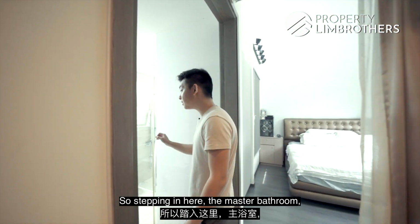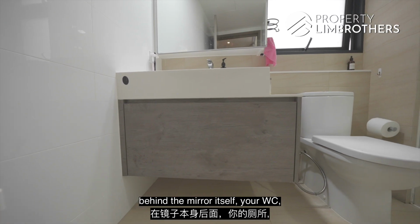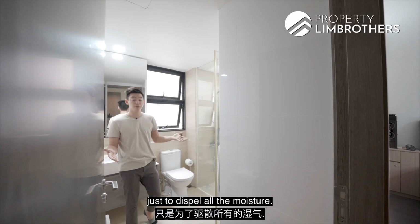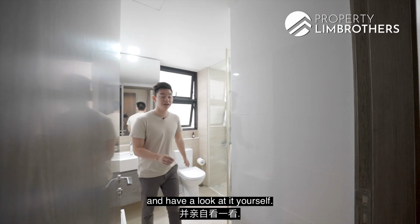So stepping in here, the master bathroom, you do have additional storage spaces behind the mirror itself, your WC, as well as a standing shower, two panels of window ventilation down here just to dispel out the moisture. So it is in very good size itself. So do come by here for a physical viewing and have a look at it yourself.